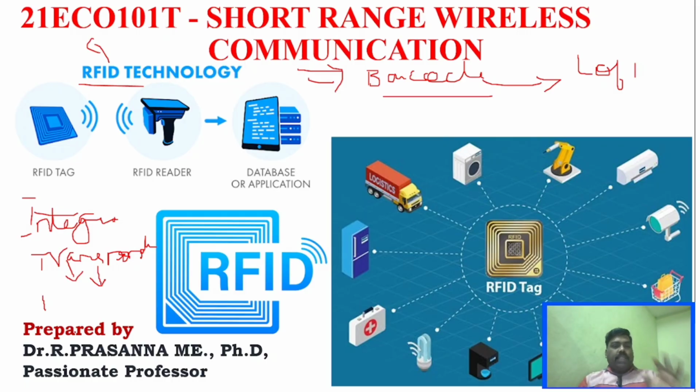And what is an interrogator? Whenever it receives a signal, it will get activated, and then it will transmit the signal. That is an interrogator. So RFID here will work as an interrogator transponder. That's what I say. And when we say RFID, we need two important components. One is the RFID reader, another one is the RFID tag.